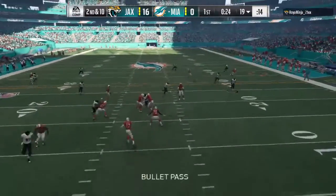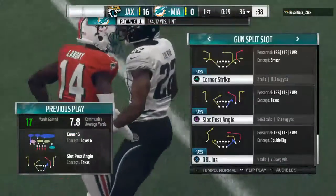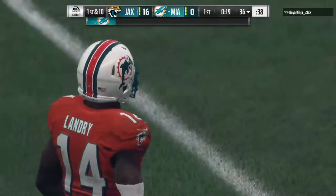On second down, here's Tannehill. Looking for the out route. It's completed to Landry. 17 yards for the Dolphins there as they've got themselves a first down.